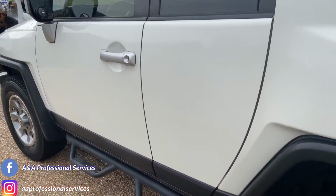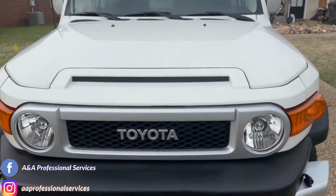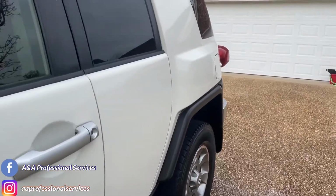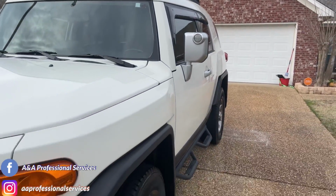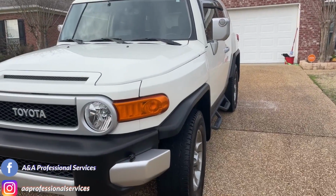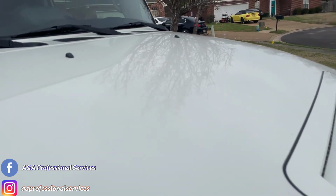6.5 to 7 hours later, I'm all done. The vehicle looks great in my opinion. Turned out perfect. I hope the customer likes it. She said she hadn't had a chance to see it in the sunlight, and I know it's gonna really shine. You know how white paint, when there's no sun out, doesn't do its justice, but you can see the reflection. It looks really nice.